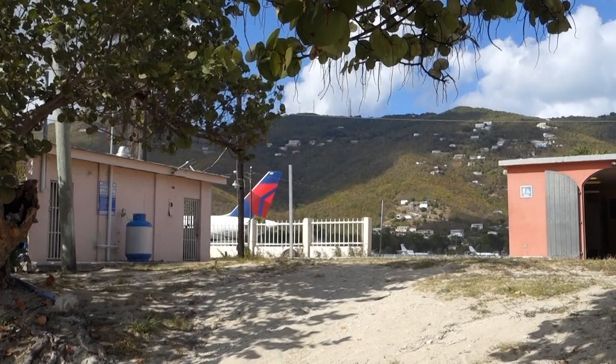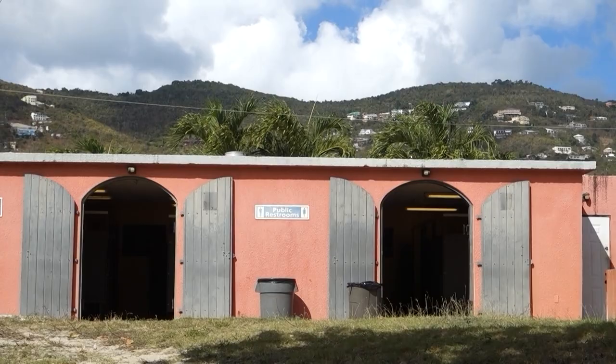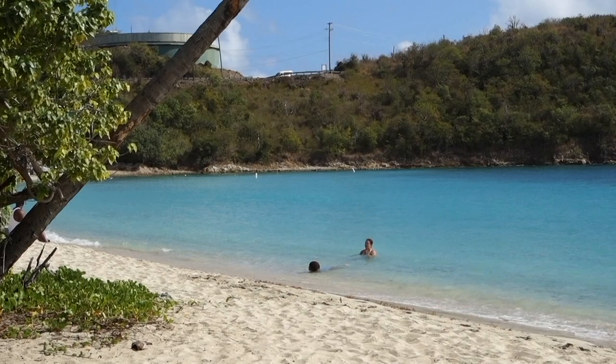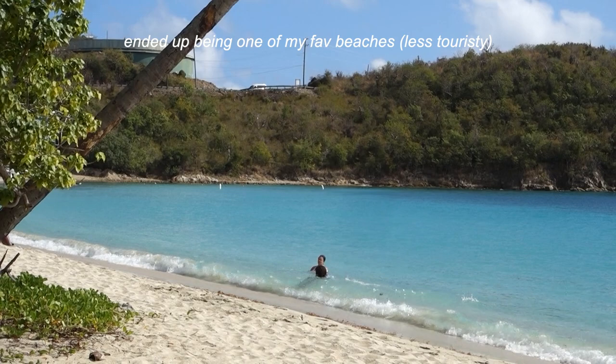There's public restrooms here. Sorry, it's a little windy. And then there's some showers. So I'm gonna get in the water one last time before my flight. Yay, look at how pretty it is. Even by the airport, I would think that pollution would affect it or whatnot, but it doesn't. It's still just as beautiful and pristine.